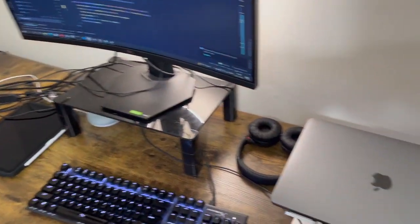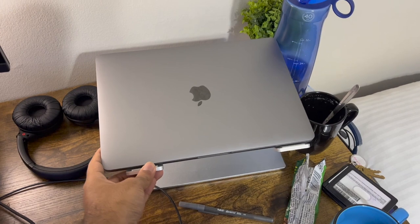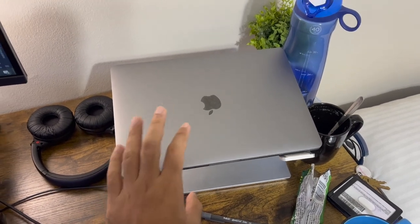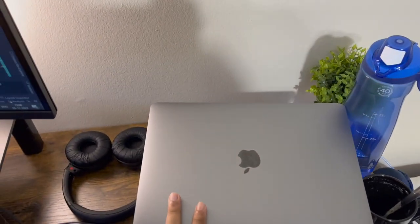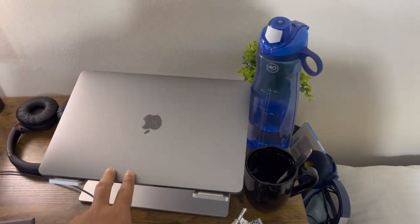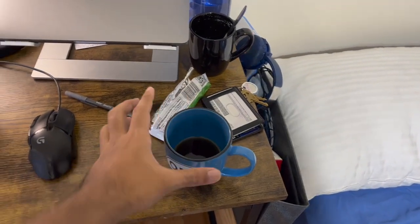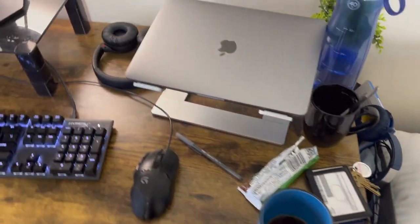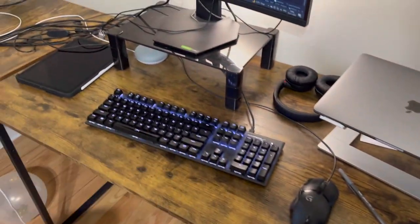Okay, here we have a 13-inch MacBook Pro. This is an Intel MacBook Pro, 2 years old at this point, but still runs like a charm. Coffee cup, most important thing on this table. Granola bars, which I have a habit of eating, but yeah. Let me show you the main stuff first.